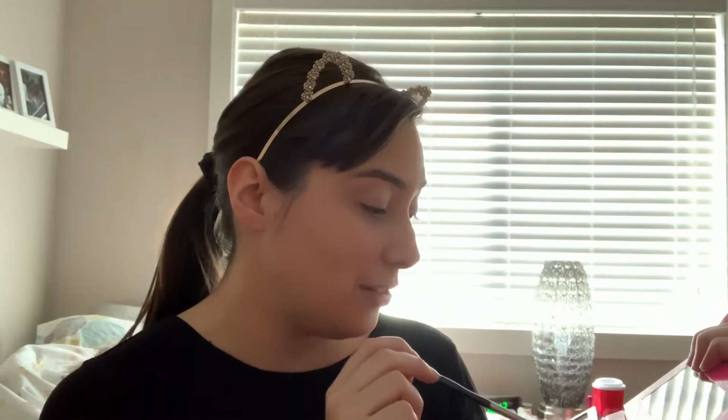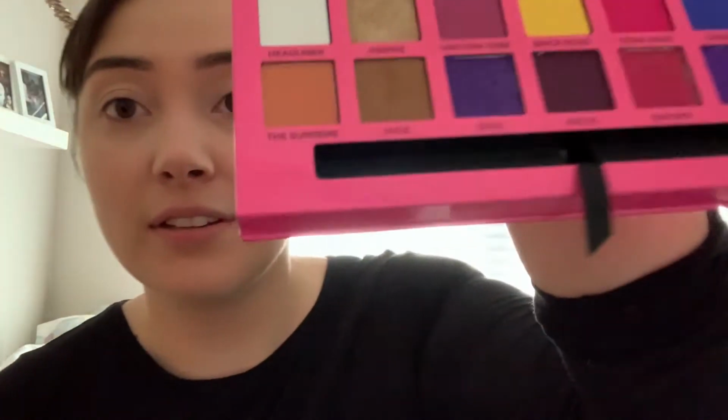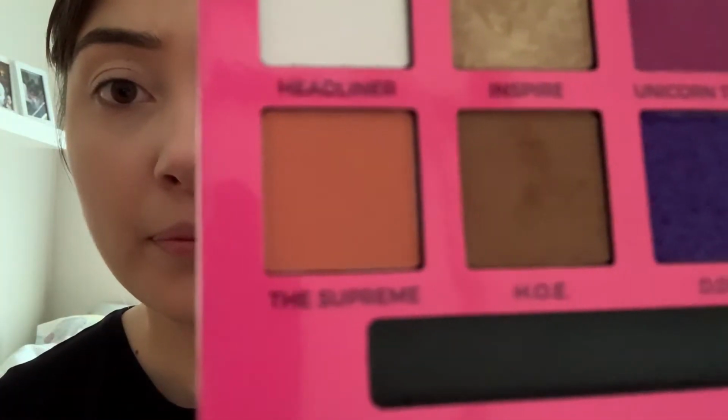HOE. That's literally what it's called. Don't come at me, I'm not trying to be censored. See? So y'all should know I don't care at this point. And I'm gonna just put her all over my lid.